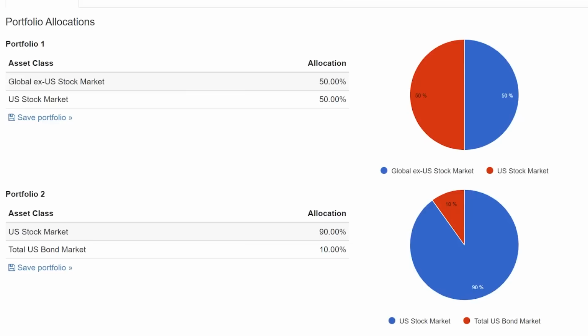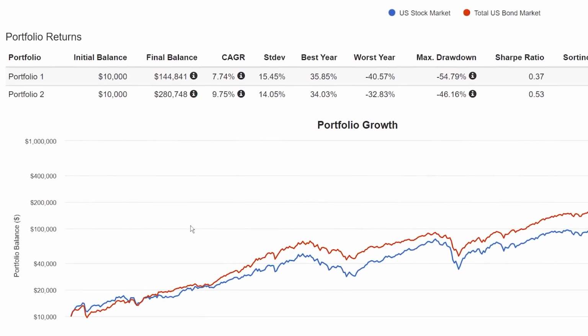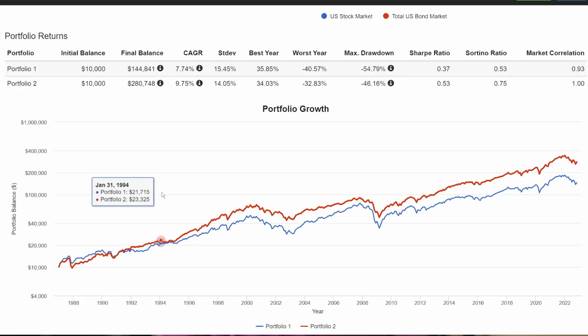But how much more returns can we get? Here, I'm comparing an all-world ETF against a 90-10 allocation two-fund portfolio. As you can see, the two-fund portfolio gives around 9% annualized return, a slightly higher return versus the all-world ETF. However, there are two downsides to this portfolio.